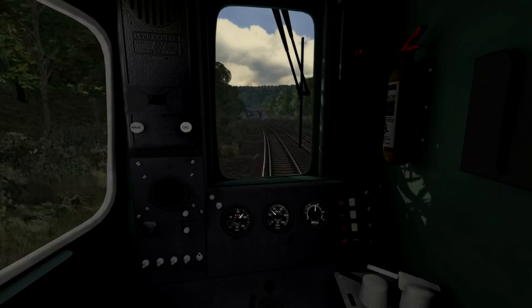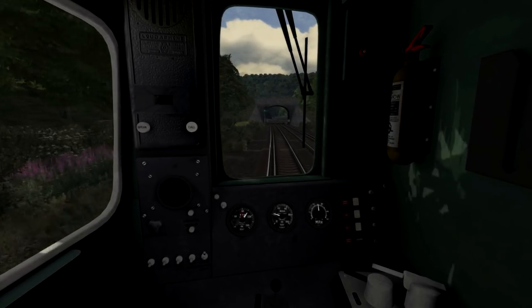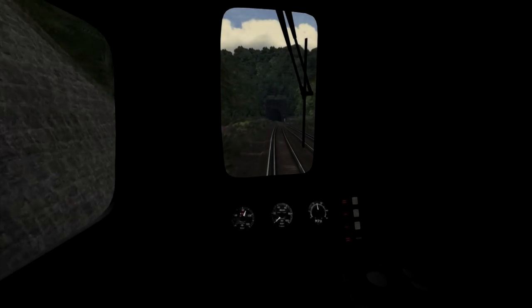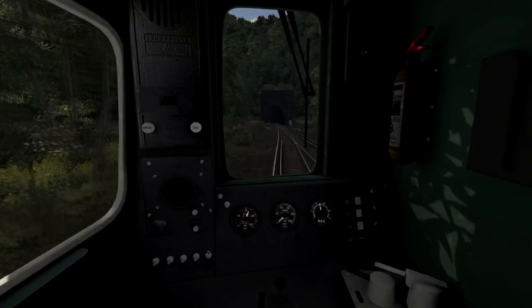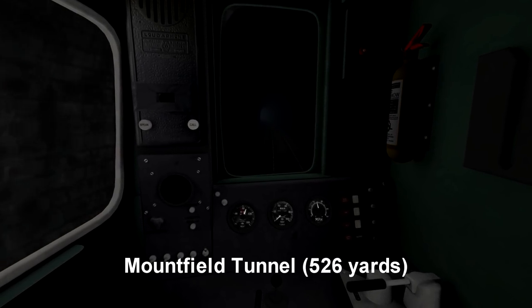So I've now got the brakes on to ensure that we're down to 50 in time. And so we are now down to 50 miles per hour. We're now about to enter another single track section through a tunnel. And now need to go between idle and parallel power modes to try and maintain the speed as close to 50 miles per hour as possible.